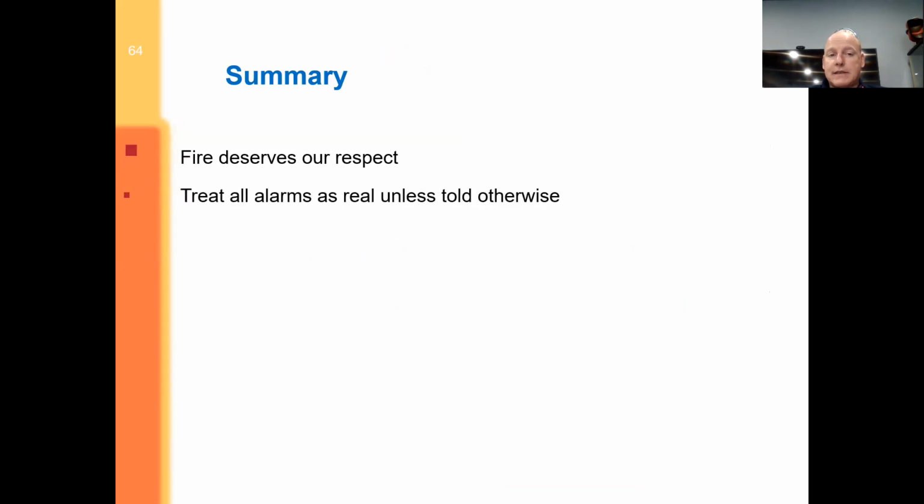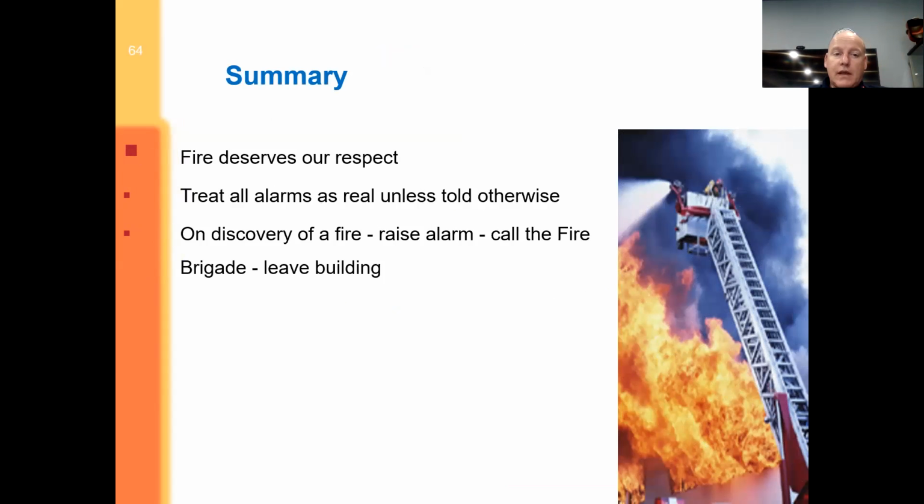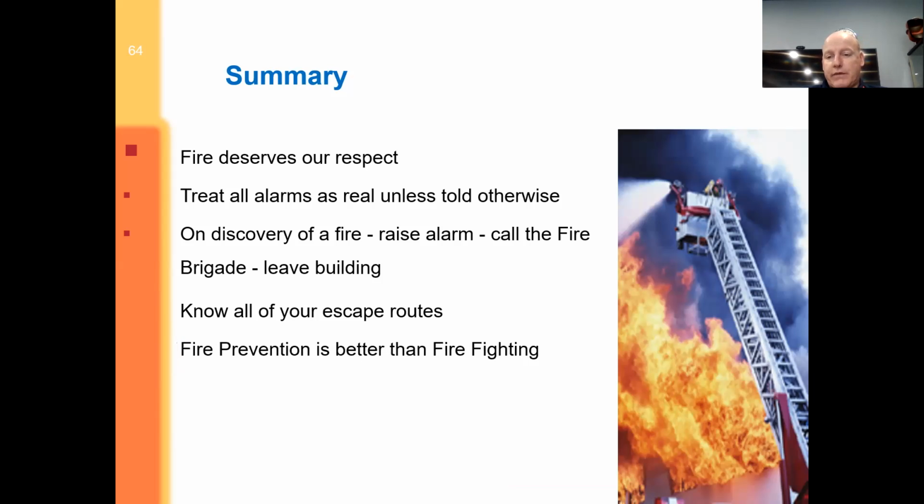Fire deserves our respect. Treat all alarms as real unless told otherwise, and that is important to have that communication where someone will say, it's not a fire, it's a dust cloud, or not sure, we're still investigating. So make sure the information is significant. On discovering the fire alarm, call the fire brigade, leave the building, make it safe. Know all your escape routes, because that's important. And like I was saying before, don't allow yourself to get trapped. And fire prevention is better than firefighting. So make sure everything works as it should do, rather than trying to fight the fire when it's gone wrong.